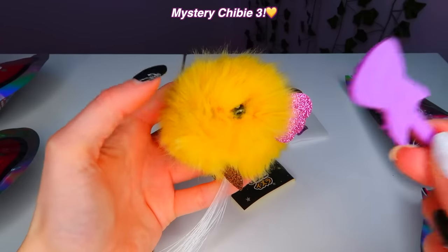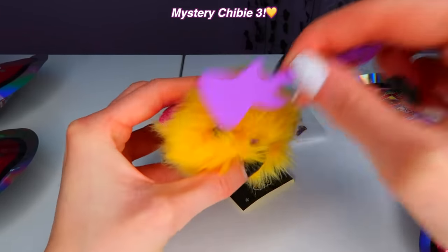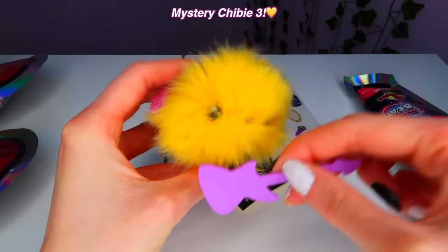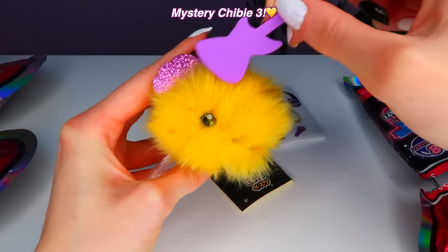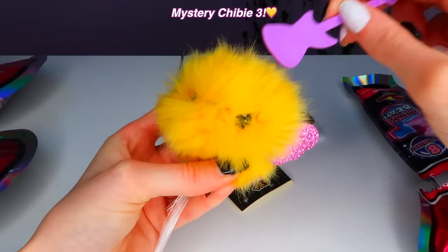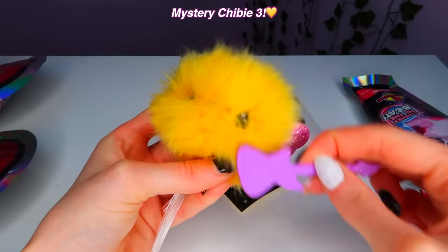I can't believe that I have a rare gold chibi in my hand right now. She has the same eyes as Roxy. She has the small eyes.